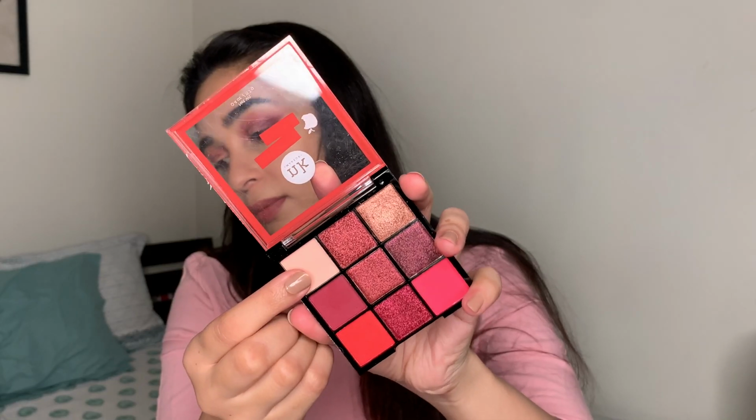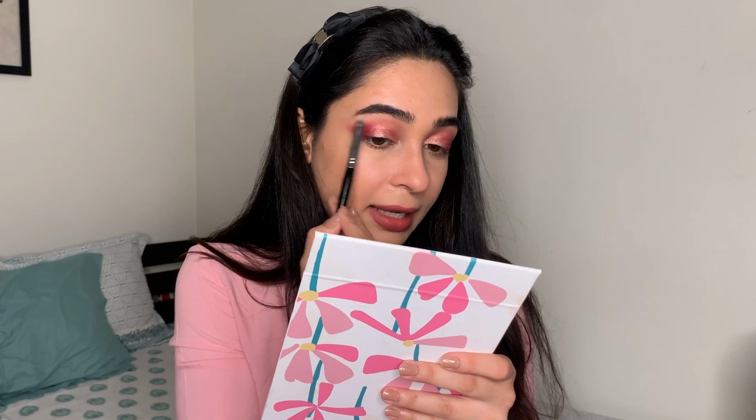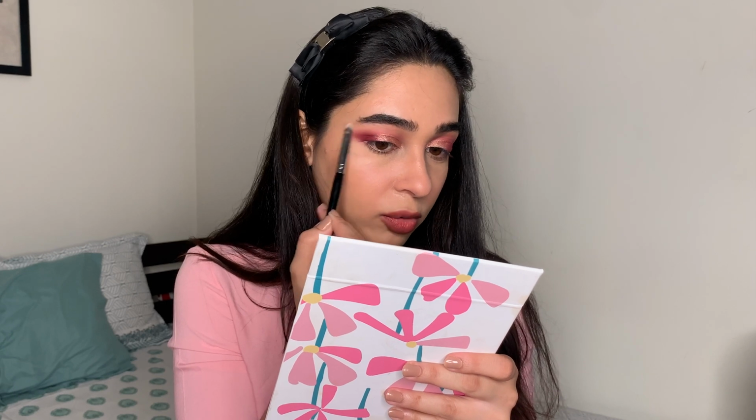For my brow bone, I want to use a matte eyeshadow to highlight, so I'm going to be going in with Poison Apple again. This one, really nice matte shade. I'm just taking that on a pencil brush like that and just highlighting right underneath that brow bone.